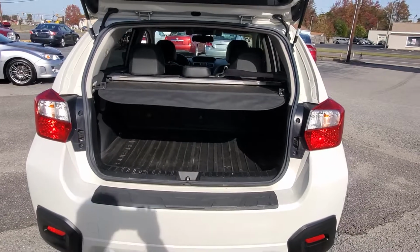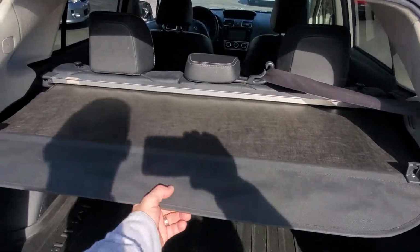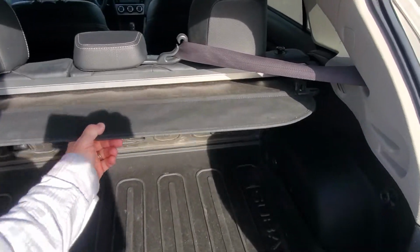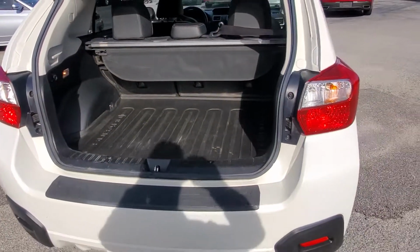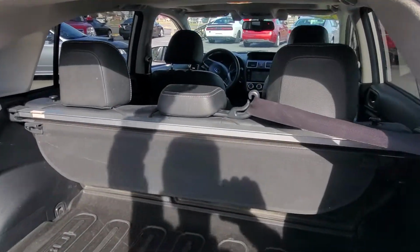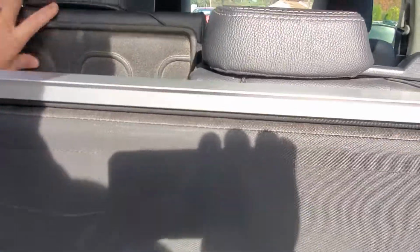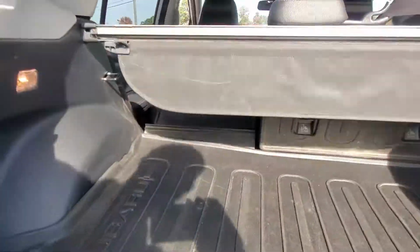Of course, in the rear hatch, tons of cargo room. The cover is still here, which a lot of times people will pull those out and never put them back in, but that is there. And of course that is removable, as well as these seats being foldable so that you can have tons of cargo space if needed.